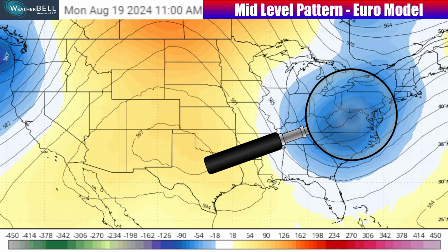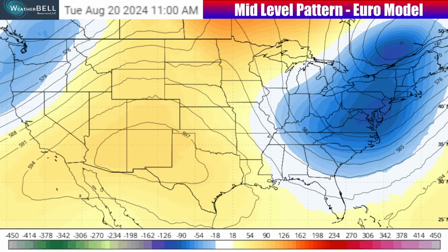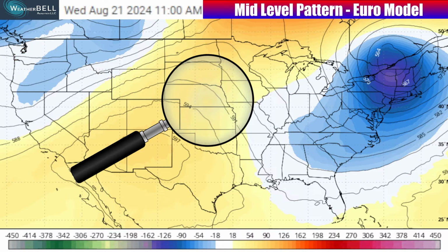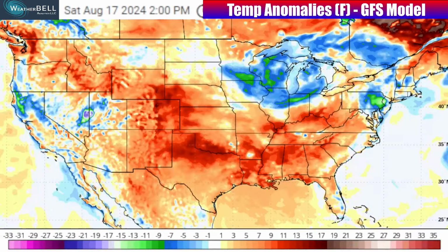These blues that we're going to have in the east as we go through Monday, Tuesday, Wednesday, even towards Thursday indicate lower pressure and cooler than average temps in most cases, and they will this week for sure. Out here in the plains, these yellows and oranges indicate some high pressure ridging and the warmer than average conditions that are going to come along with that.